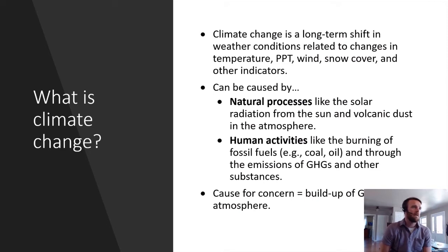What is climate change? Climate change can be described as a long-term shift in weather conditions related to things like temperature, precipitation, wind, snow cover, and other indicators. It can be caused by a couple of different things. This could be natural processes and human activities.